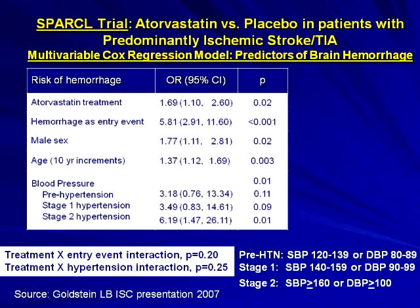So what's the concern about statins and intracranial bleeding? It's right here. If you look at the SPARCL trial, where atorvastatin was given to patients for recurrent stroke prevention, what they found is that there was an excess of brain hemorrhages in the follow-up in the atorvastatin-treated group versus the placebo patients. And so you see that excess with atorvastatin here based on the odds ratio, and it was primarily in men. I don't think we'll be able to change their sex readily in time to reduce that risk, to make them women. Age, with each 10-year increment, the risk of hemorrhage went up, and then poorly controlled blood pressure here, stage 1 and 2 hypertension in the old JNC classification.